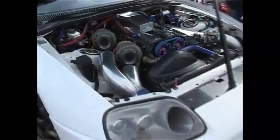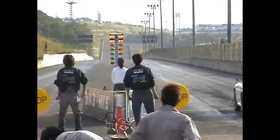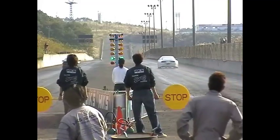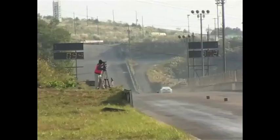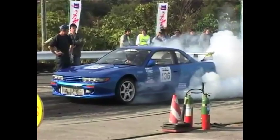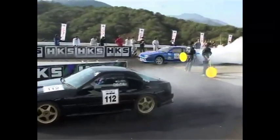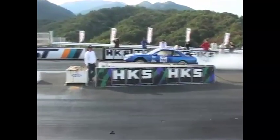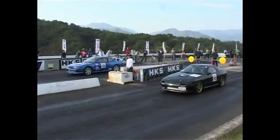This Supra uses a pair of HKS 3037 turbos with a neat air feed pipe from the headlight and fat flared guards. It still comes second to a plain-looking RX-7 from RE Wing. This blue Stillway Silvia was probably the quietest car at the meet, but it was also the fastest Silvia.